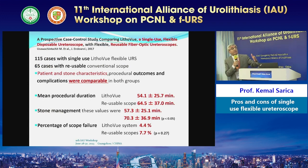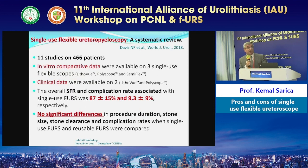That's a nice study. 115 cases with single-use, comparing 65 cases with reusable one, and outcomes and complications were found to be comparable in the end. Mean procedural duration was in favor of single-use one. Procedural stone management duration, you see, in favor of, again, single-use, and percentage of scope failure, again, it was in favor of single-use scopes in this study.